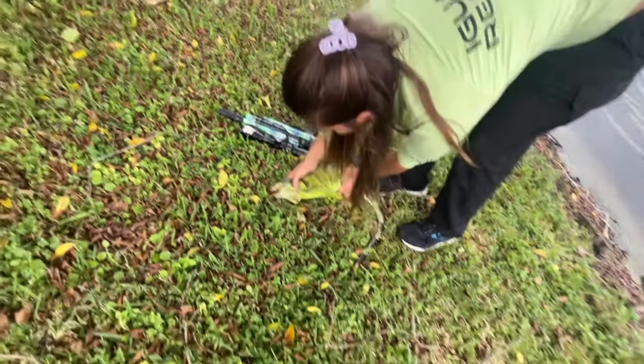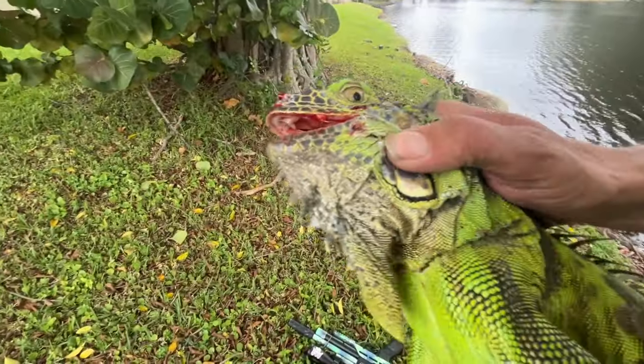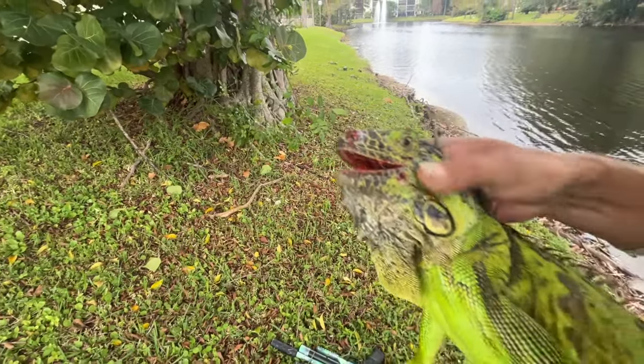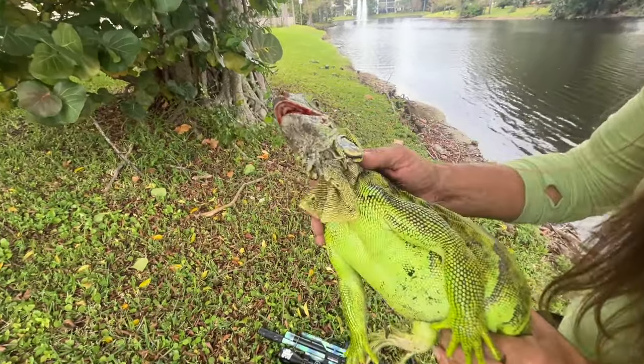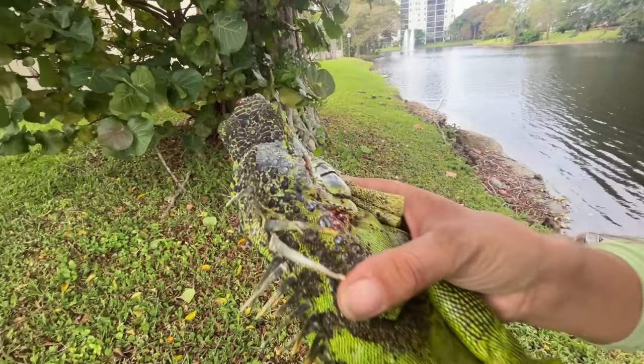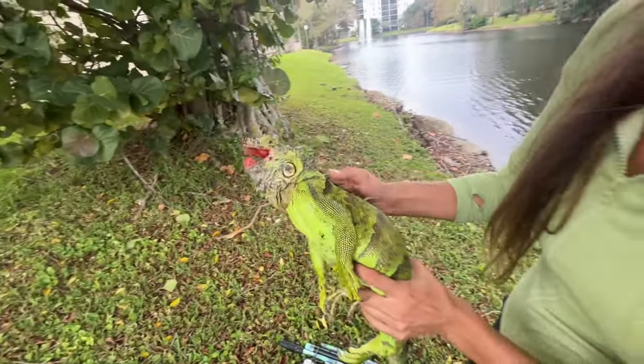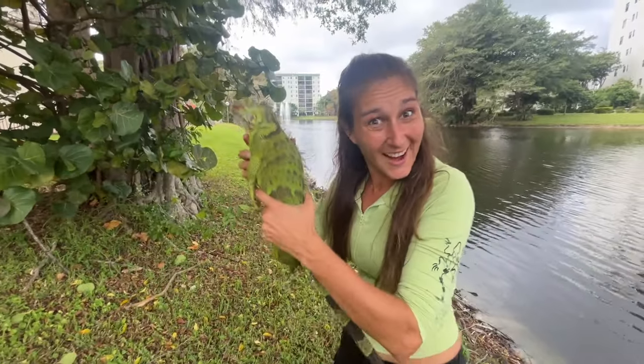Look how big she is, guys. Look at that. Check out some of those shots. We got some pretty good grouping, actually, for how far that was. Those two shots are almost touching. And I wonder which one actually took her out. Probably one of those. I don't know. But we got her for sure. Oh, yeah. Got you, iguana.